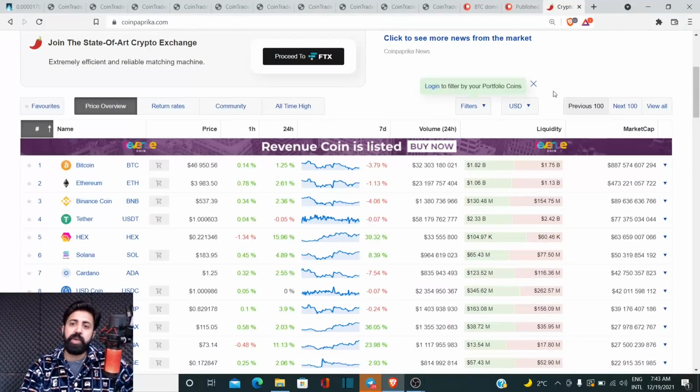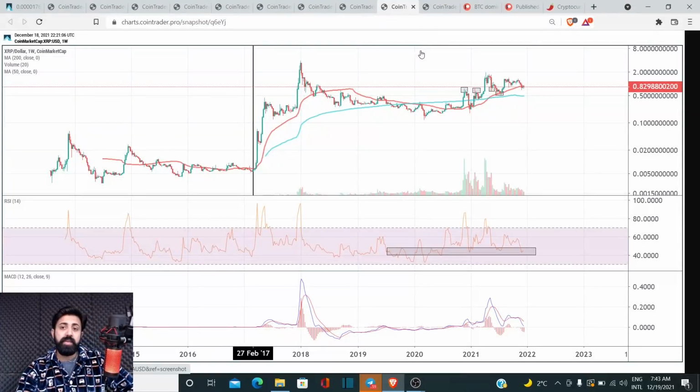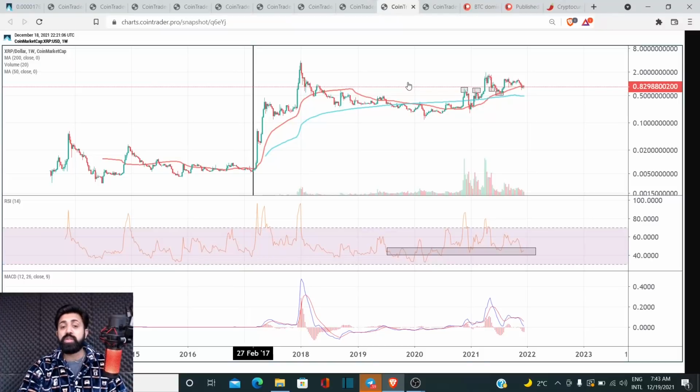You as an XRP holder may ask, why should I watch this video entirely? The price is not doing anything, but I would like to highlight two key charts for you guys. One is XRP BTC, another one is XRP Ether. Both of them give you one idea: medium term RSI, long term MACD, the long term support range. Then you come to the XRP chart on a long term basis and you understand this.